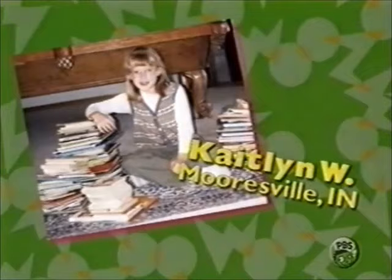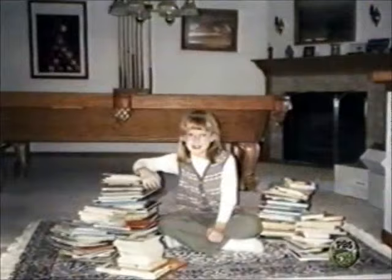Of Mooresville, Indiana, organized a book drive for the third grade class at her school. She collected over 200 books and donated them to the Salvation Army.